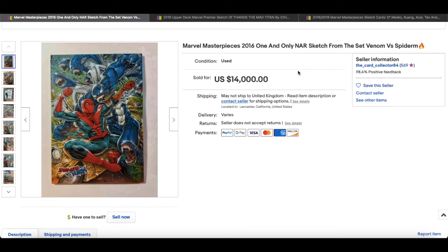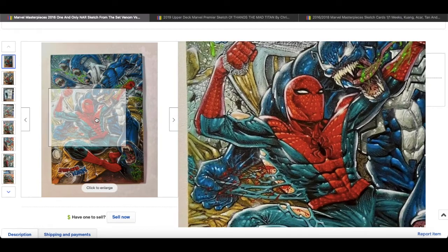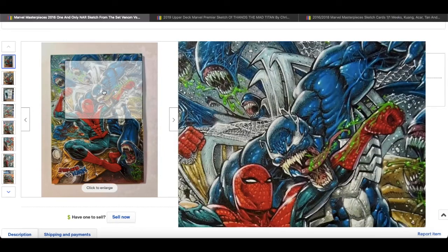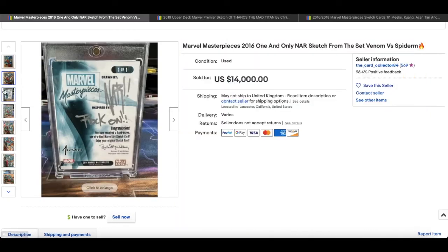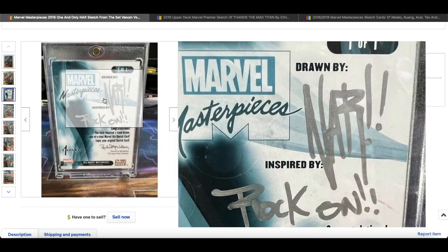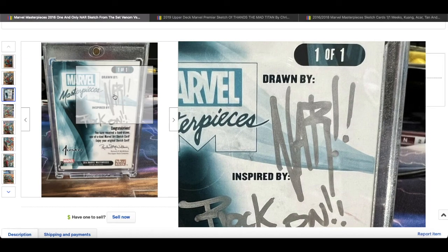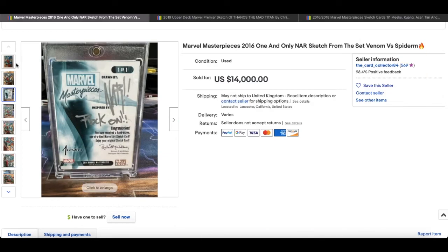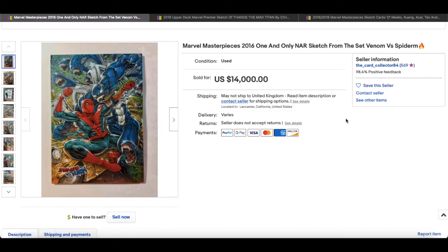And I've brought this up before, but some of this stuff from NAR is fetching crazy money. So super interesting to see. I mean, this is a sick card. Come on, the elements to this card are just insane. By the way, this is a sketch card, just to put that out there. Whoa, wow. Look at that. You can see the double exclamation mark there and then below as well. Rock on. That's wicked. So yeah, from the 2014 Marvel Masterpieces set.